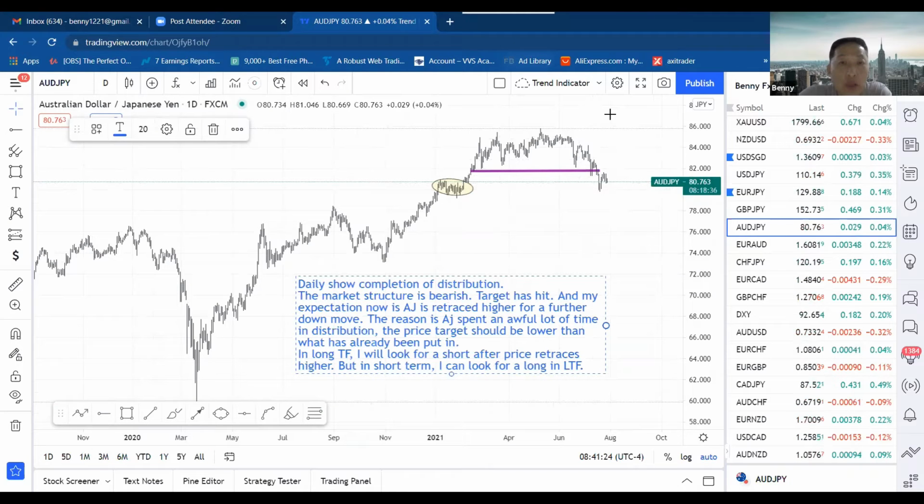The target could already be hit, which means that this lower high, the target is this. Now, if the target is this, it means that right now the target is hit. Already hit. And my expectation now is the AJ retraces higher. If this target is already hit, then I expect the AJ to retrace higher, because after all, this is the distribution. It will retrace higher, giving an opportunity to take a short and expect price to go even lower. Higher for a further down move.